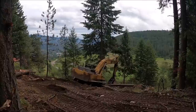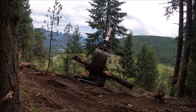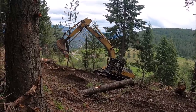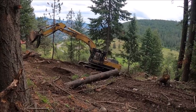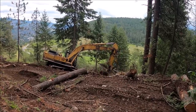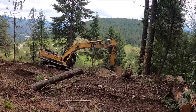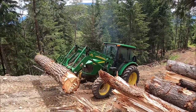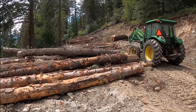Bring the mill. We're actually separating the fir trees from the pine trees, our logs. Once we get all this cleaned up and all the wood up to the landing, we get the mill up here, we can start cutting boards to build the museum. Piles we've been collecting.